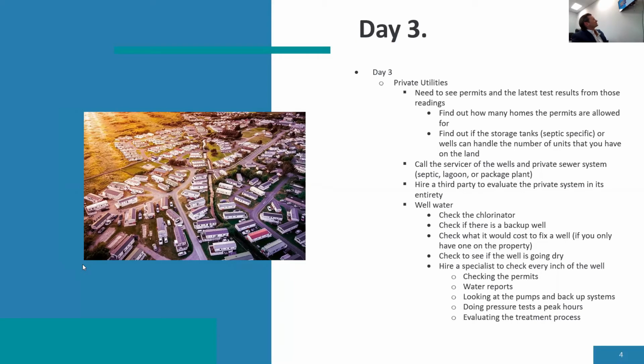Hire a specialist to check every inch of the well, right? The permits, was it done right? Water reports, pressure testing. How's the pressure? All of this stuff can cost a lot of money if you're not ready, or if it's just a surprise, right?